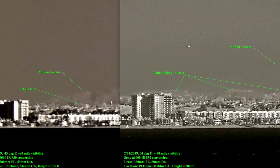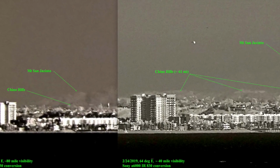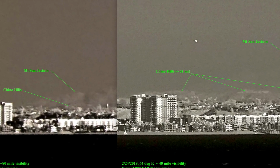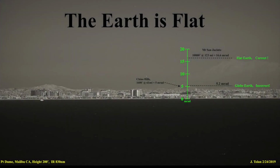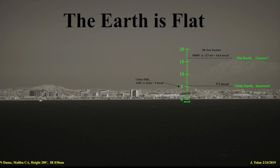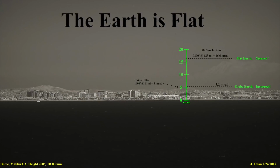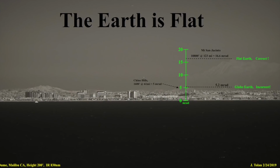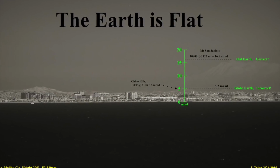The Chino Hills are now clearly visible, and we'll use those to do an analysis. And notice this building is a little bit to the left. And also notice the clarity difference between the telescope and the camera. Now let's do an analysis. By using the Chino Hills as a reference of height and knowing the distance, I built a scale.